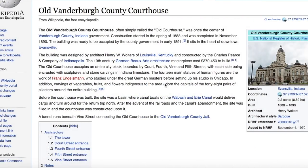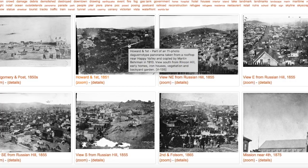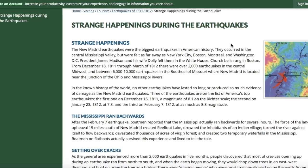Welcome, and today I wanted to look at some images of old San Francisco. We have done this before, but some recent images have just surfaced, October 21st of this year, and I thought we would have a little look. But first I wanted to talk about this New Madrid earthquake in 1812. Right at the end of 1811, up to March of 1812.